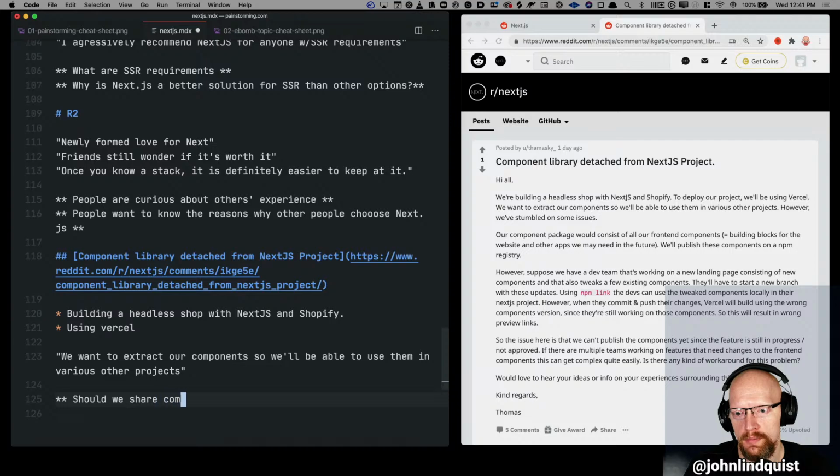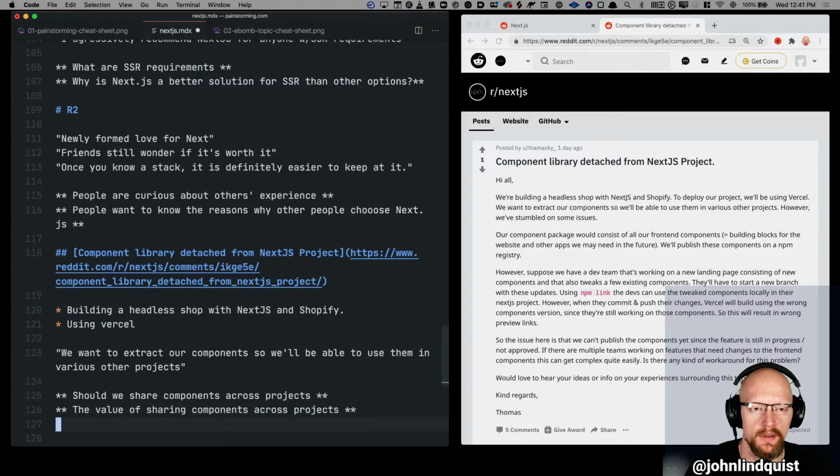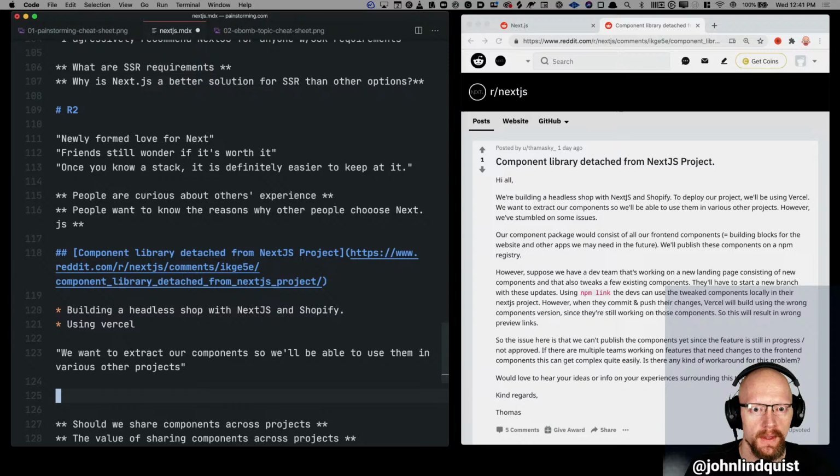Should we share components across projects, or let's say the value of sharing components across projects? Definite things to look at. However, we've stumbled on some issues. Suppose we have a dev team that's working on a new landing page consisting of new components, and that also tweaks a few existing components. I'll have to start a new branch with these updates. Using npm link, the devs can use the tweaked components locally in the Next.js project. However, when they commit and push their changes, Vercel will build using the wrong components version, since they're still working on those components.